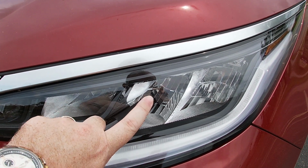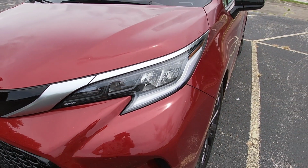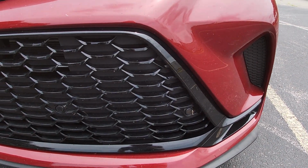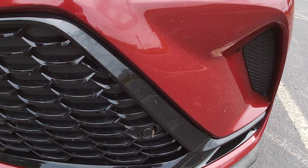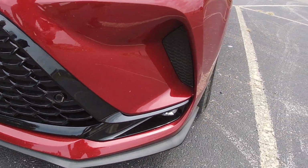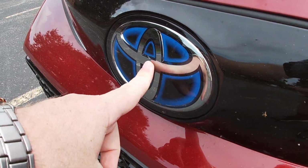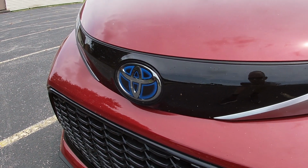However, even though these have the auto high beam assist, as you can see, they are not projector style, so they don't have the auto leveling and adjusting. You can get that, however, on a limited or a platinum if that is a feature you like. As you look down below, you also have plenty of metallic black going across the massive grille here in the lower end. Of course, you can see we have the intuitive park assist with the sensors lining the middle part of the bumper. We have the wide angle LED fog lights down there in the lower corners. And finishing it all off, we have the Toyota badge up here, which is of course surrounded in blue because the Sienna, as I said, is pure hybrid.